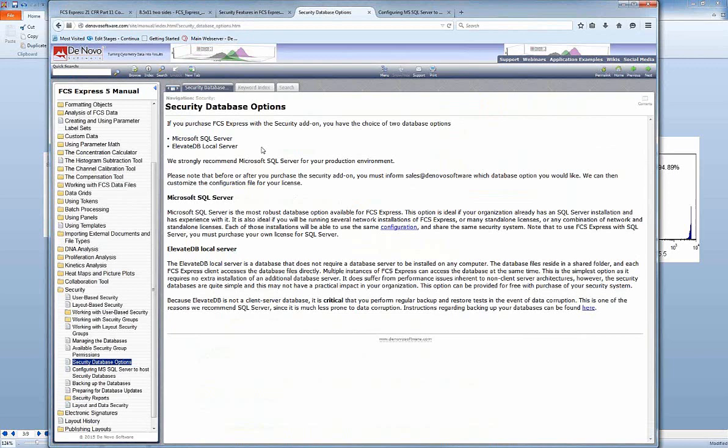Elevate DB is a very lightweight server. It can be used when you're playing and testing FCS Express, getting to know the security system. We do not recommend it for use in production. It has one very strong advantage in that it has zero configuration. And if you do need to back it up and restore, it's simply a folder that lives underneath the program folder. So, you know, it does work well, but for a production environment, we strongly recommend SQL Server.